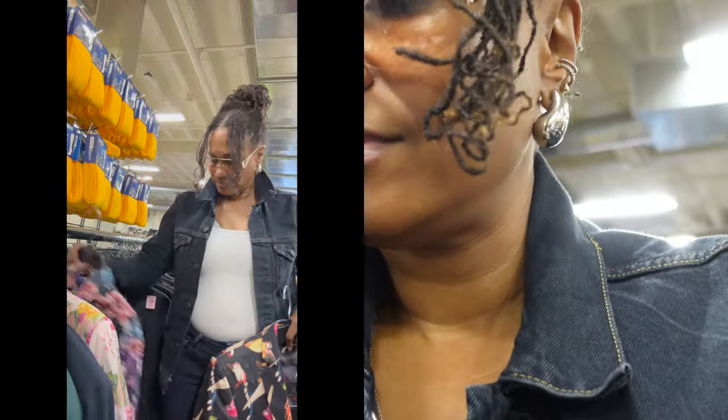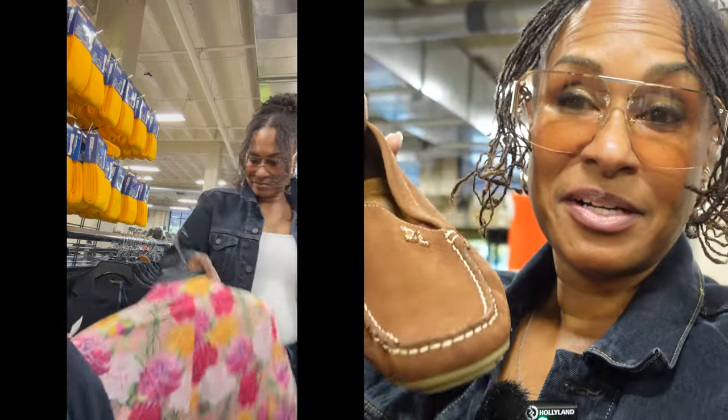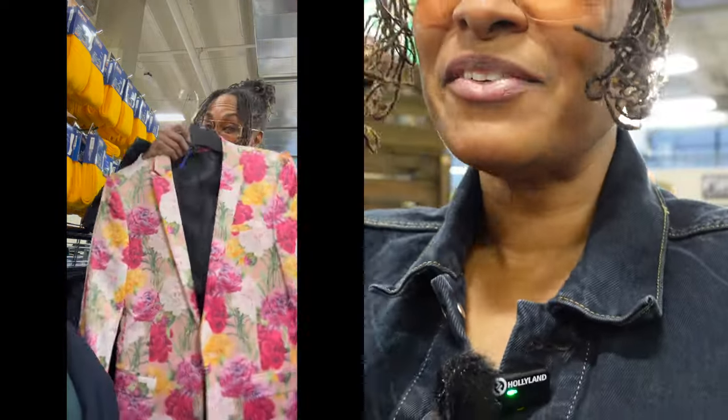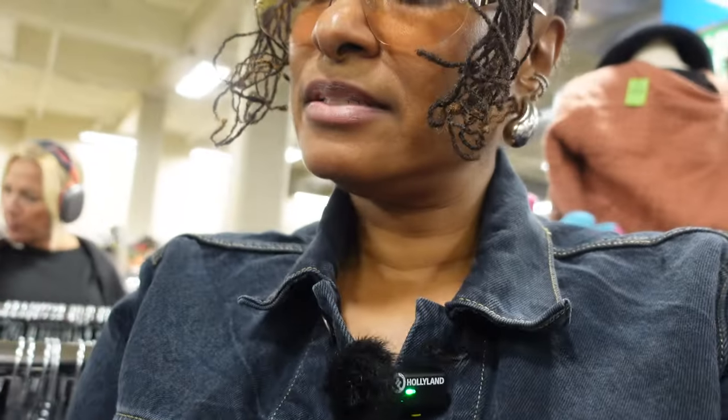Look at these shoes. They don't look like much, but y'all, I tried them on. They feel so comfortable. I walk to work most days and I don't like to always wear sneakers. These are completely suede and they're by Balissa. I'm gonna look them up and see what they look like. They look really nice and they're super comfortable. So these might be my walk back and forth to work shoes.